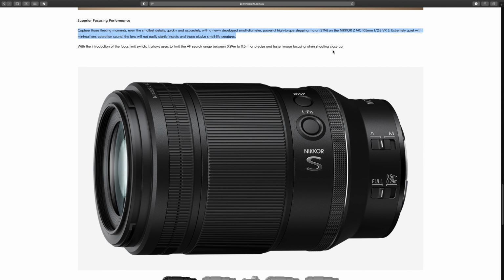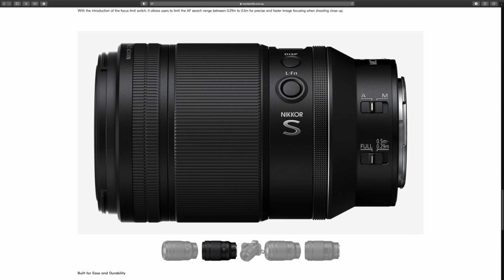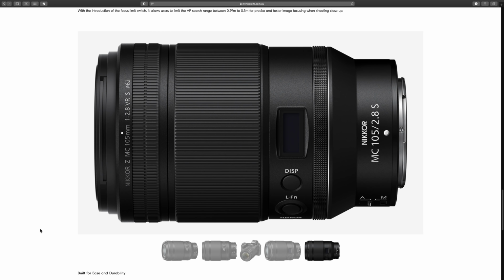That's cool. I reach out to the audience. Have we ever seen that before, where it goes from 0.5 to 0.29? Or in other words, I've seen focus limiting where it goes mid to far, but I haven't seen focus limiting where it goes close to even closer. Let me know. Very cool. Here's some cool images of the lens. Spectacular, lovely, gorgeous. This lens comes in at 630 grams and it is also weather sealed.